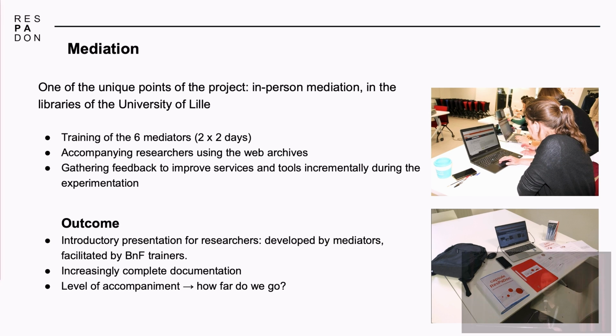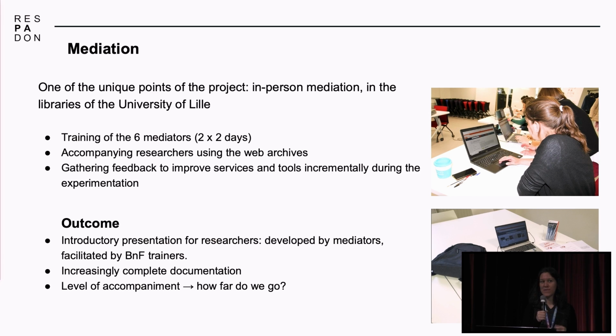For the group of 6 mediators, we had 2 training sessions of 2 days each where our colleagues from the National Library came up to Lille and presented various aspects of web archives and gave us exercises so we could get comfortable using them. And then at the end of the training sessions, the mediators themselves created the presentation that we would use with everyone who came in to try out the remote access point, so that we were really comfortable with it, because it was from our point of view.